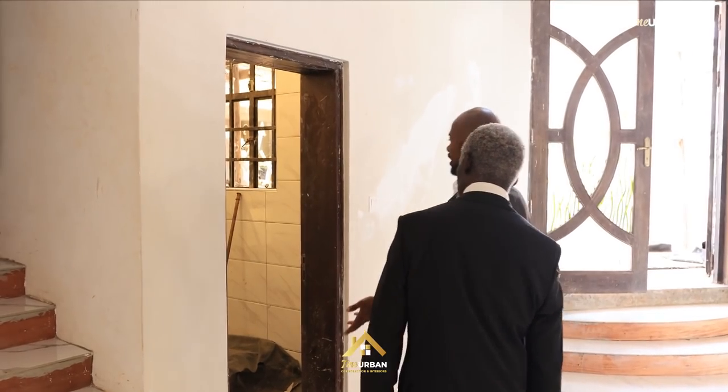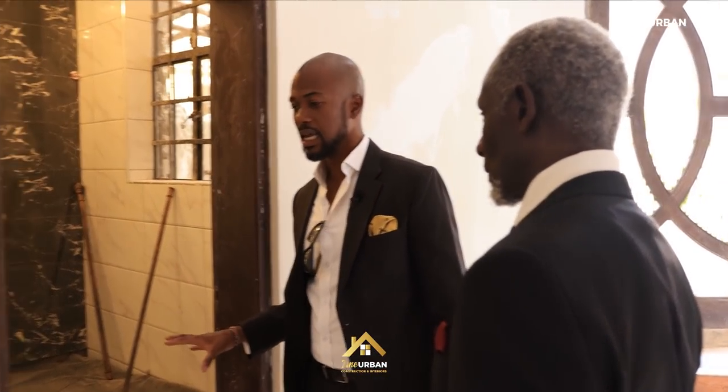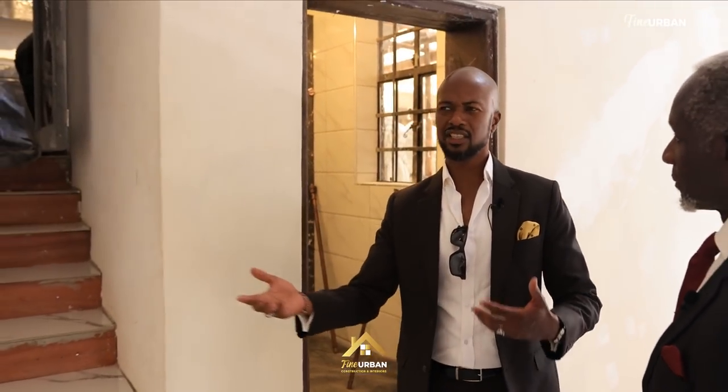This is your guest bathroom. Again, you can see the high-end marble finishing in there. It's going to be really nice. Wow. And I know we're going through and wondering, okay, we've got a kitchen and another kitchen.